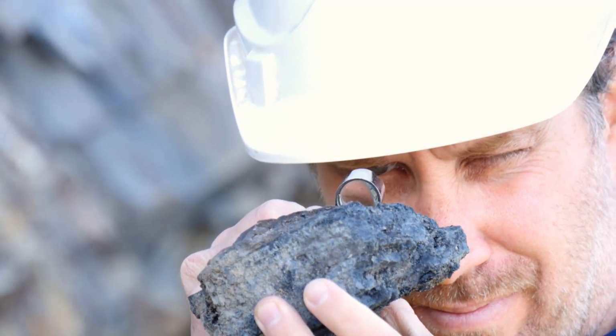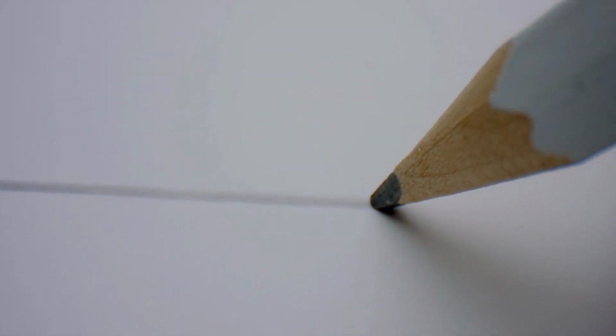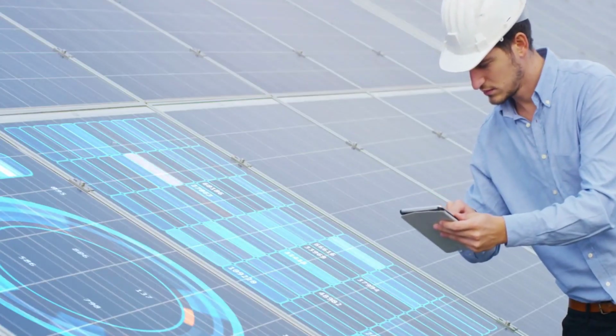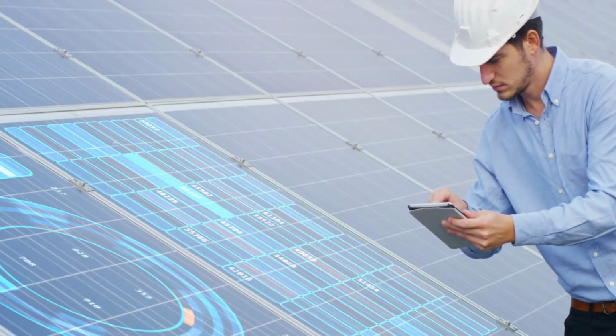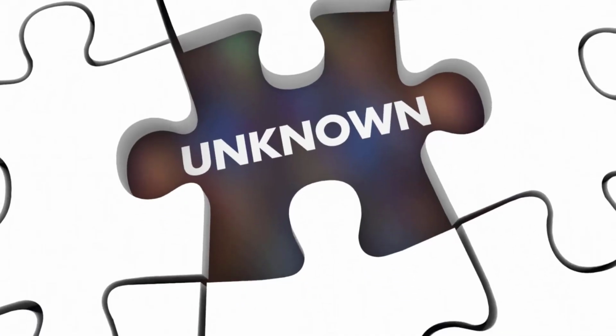Lomiko is a Canadian pre-revenue metals and mining company. It is actively developing graphite. Graphite is used in pencils, lubricants, polishes, brushes for electric motors, and solar panels. So it's a really important metal for the EV community. Let's look at their financials.